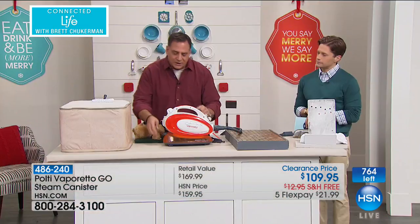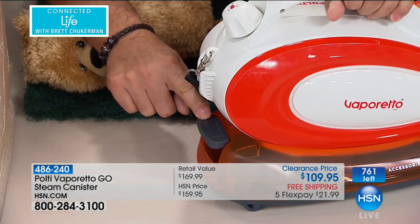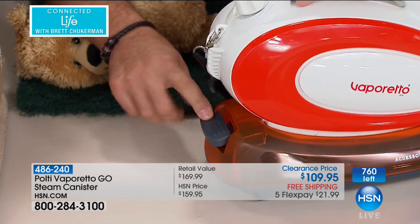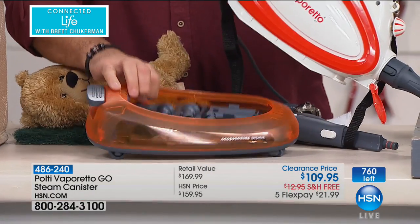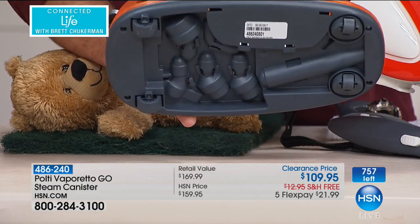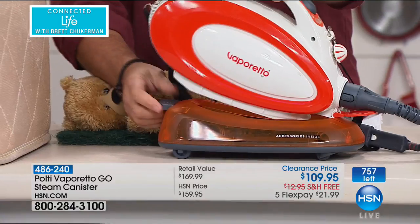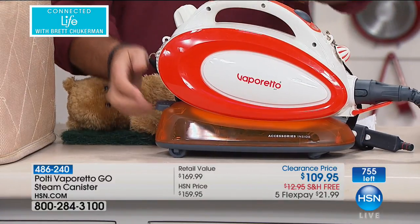Now, the other thing you were mentioning, Brett, is this right here. There's a little step on the back here, a little lever that you can step on. And when I step on that, or if I push down on it as I am right here, the bottom comes off, and there are all your accessories in the base. Wheels on the bottom, as you can see, but all of your accessories are right there. So they're always going to be on board. You're never going to lose them, which for me is a huge feature.